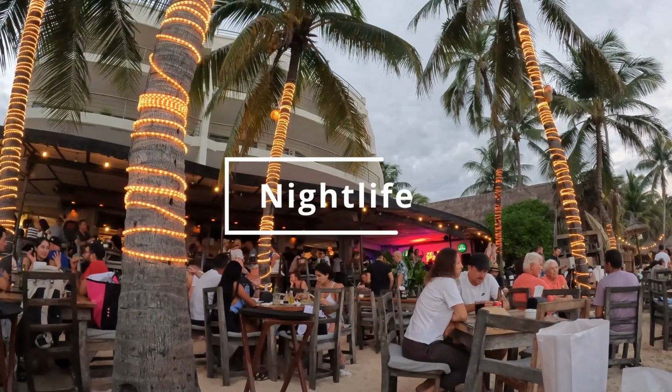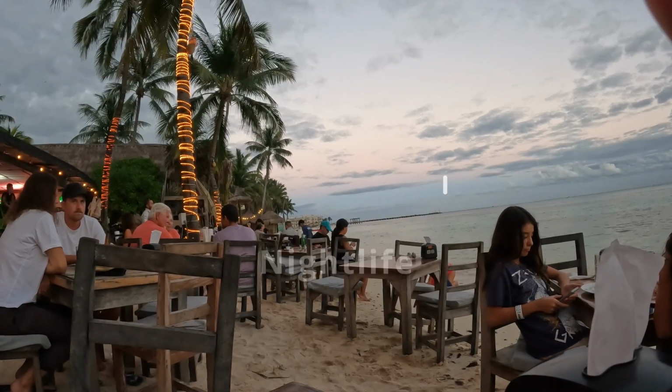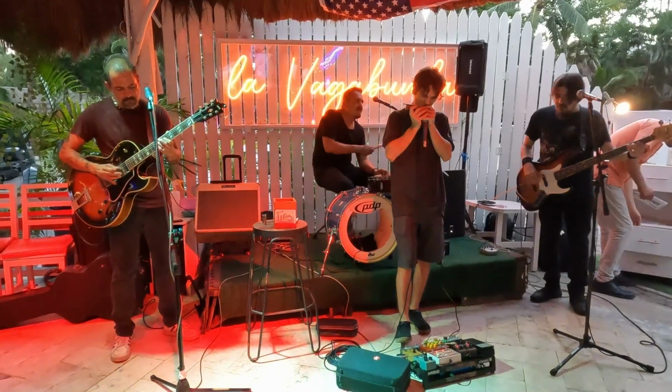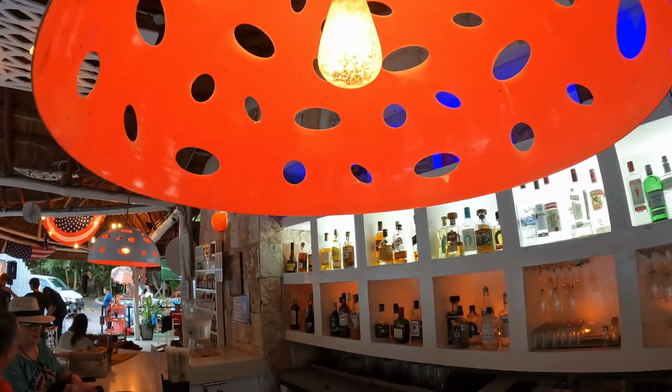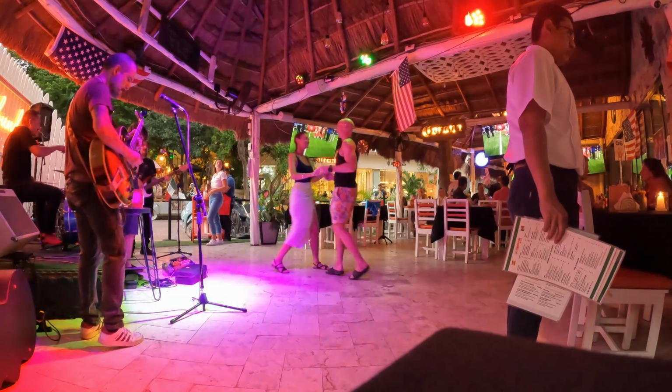Playa has plenty of options for nightlife. Zanzibar is great to watch the sun go down. It has live music every day. La Vagabunda on 38th is one of our favourite places to go out. It has a real beachy vibe to it. It's just an awesome place to go and have a dance.